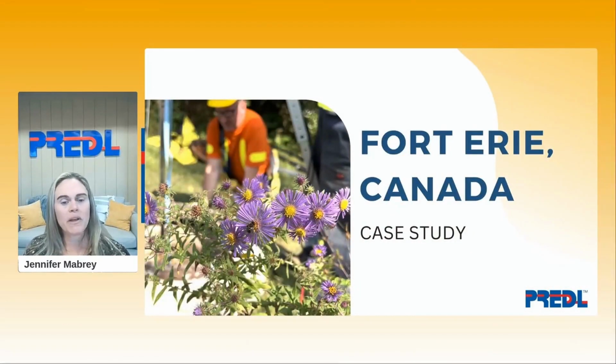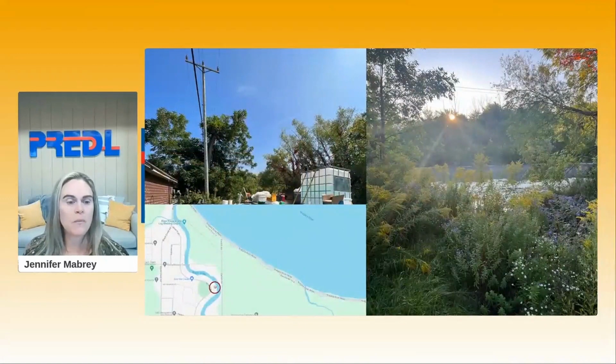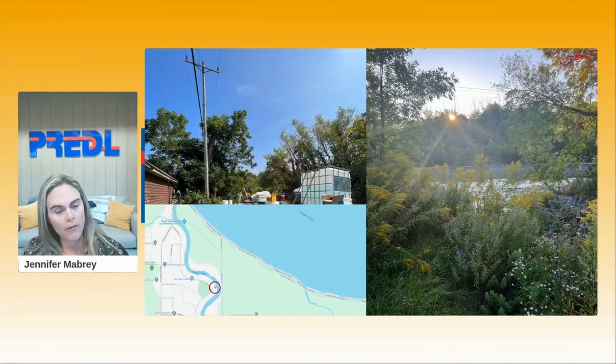Now I'd like to talk a little bit about a recent installation that was completed in Fort Erie, Canada, or a case study rather. So this was a manhole that had heavy corrosion and infiltration. The location of the manhole, if you look in the bottom left corner, you'll see a map inset there. The manhole itself was located very close to a river, between a river and a creek, but we were also very near a large river, the Niagara River, in fact. So it was an environmentally sensitive area.